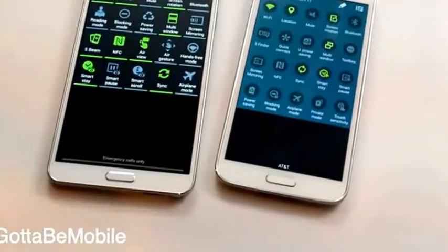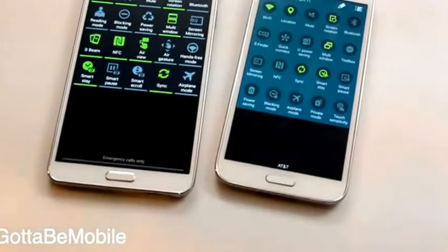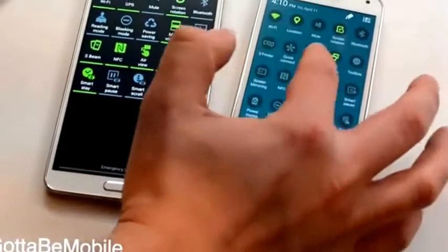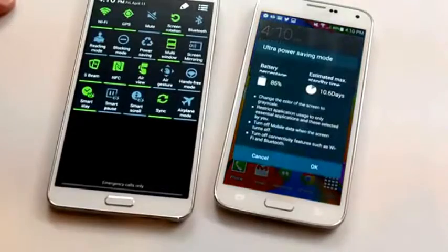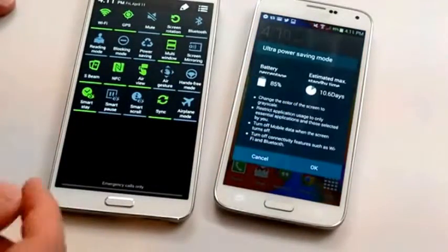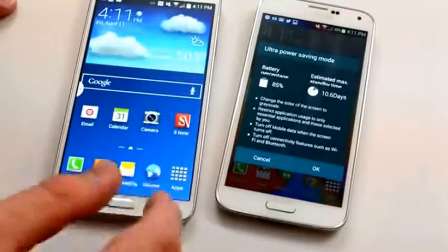And we have a lot of the same features like Smart Stay, blocking mode, do not disturb, airplane mode, and we can customize where these are on each phone. One of the new things is ultra power saving. And so with ultra power saving mode, I can get dramatic battery life by turning the display to basically black and white and doing a few other tricks to limit the use.